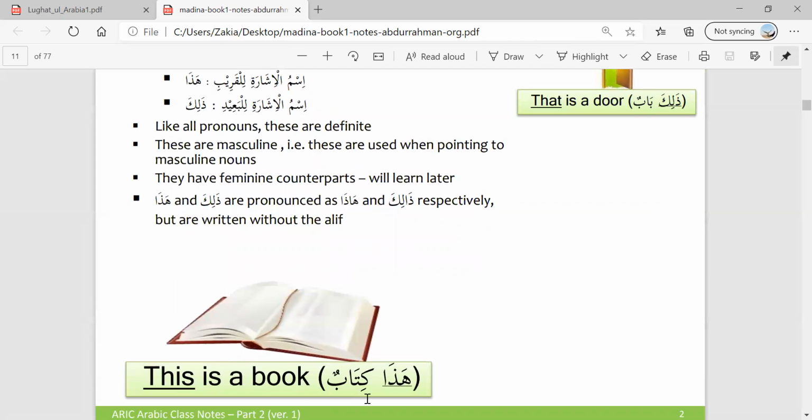So this is a book. Hadha kitabun. And this is lil qarib, and that is lil ba'id. So close and far. If it's close, we say this, and if it's far, we say that. Same in Arabic, same in English, sorry. So this, hadha, that is dhalika. There are feminine forms which we'll look at, inshallah, later on. Like all pronouns, these are definite.